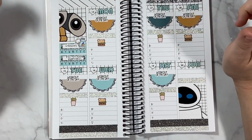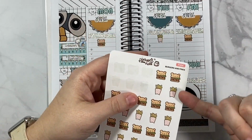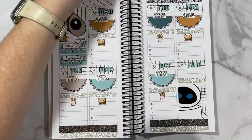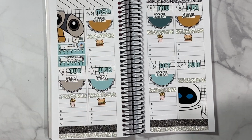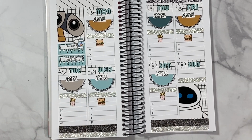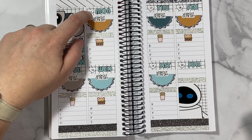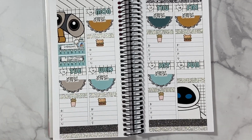Beyond paper flowers, who did I use those food from? Oh, the little food icons were from Paper and Milk. The vitamin sticker from Wobot and Friends. The script stickers from me. And the washi, I have no idea where it's from. I think Walmart or Michael's, somewhere. And then the little date dots are from Terran's Sticker Shop. I'll have everything listed down below.